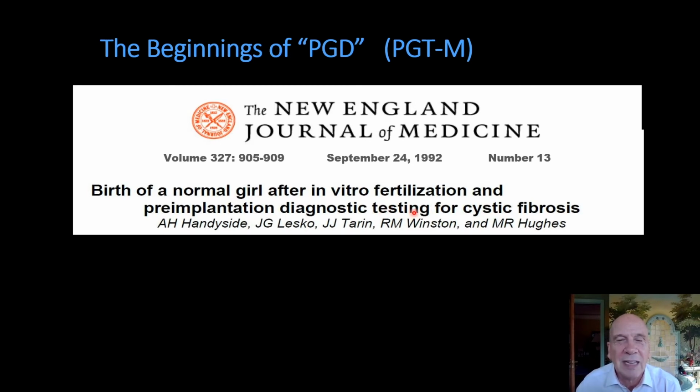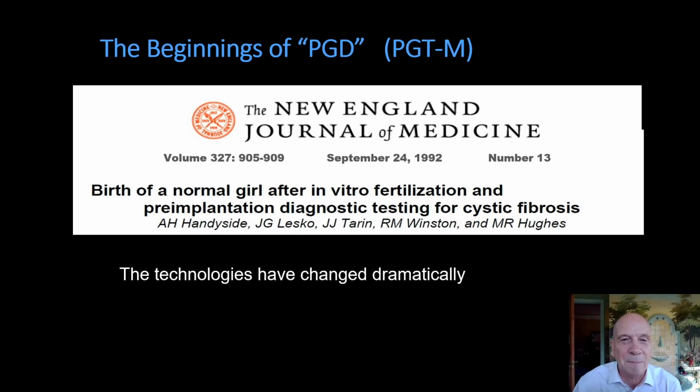They said, you're not making a diagnosis, you're doing a test. So they forced us to put testing, and here we are all these years later, and the word PGT is no longer accepted. The universal now is called pre-implantation genetic testing, in this case for monogenic disease. So the editors were right way back then. So the technologies have dramatically changed. We're going to go over some of those today.